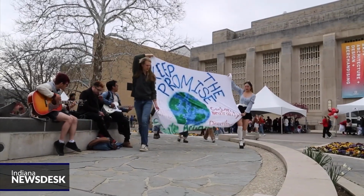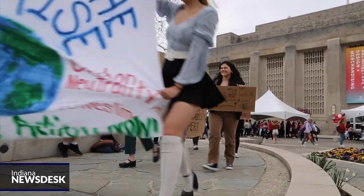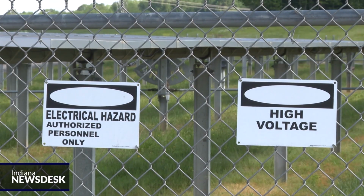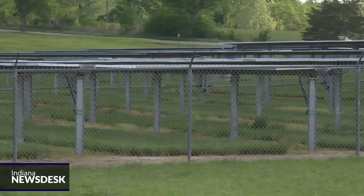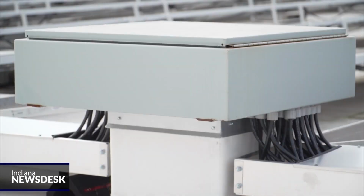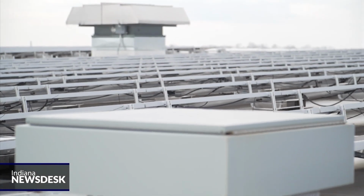To avoid the worst effects of climate change, scientists say we need to significantly reduce greenhouse gas emissions by 2030. That means transitioning toward cleaner sources of energy like solar fast. Solar developers say a patchwork of local laws in Indiana make putting large solar farms on the ground difficult. Indiana's warehouses and big box stores may be a creative way to get some of that solar back on the roof. For Indiana Public Broadcasting, I'm Rebecca Thiel.